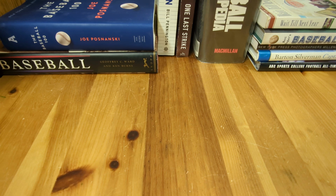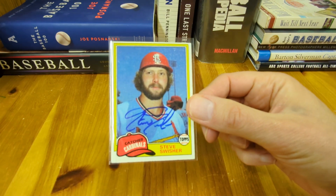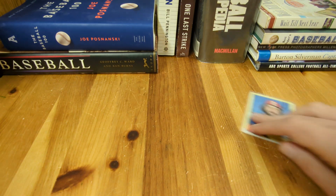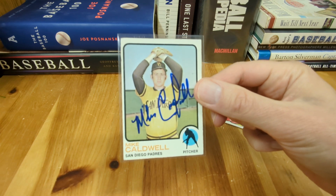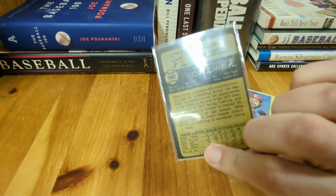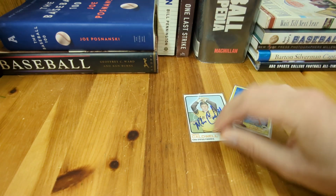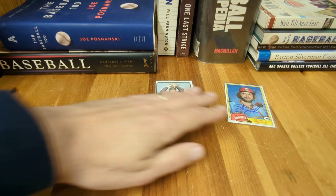But I'm going to show some recent TTMs that I've gotten, blasts from the past, names that maybe you've heard of or would recall. Here's a Steve Swisher auto. I always thought that name was kind of cool as a kid. Here is one from Mike Caldwell, who I remember more from the Brewers back in the day, but this is maybe his second year card, I think, with the Padres. Those mustard colored unis.